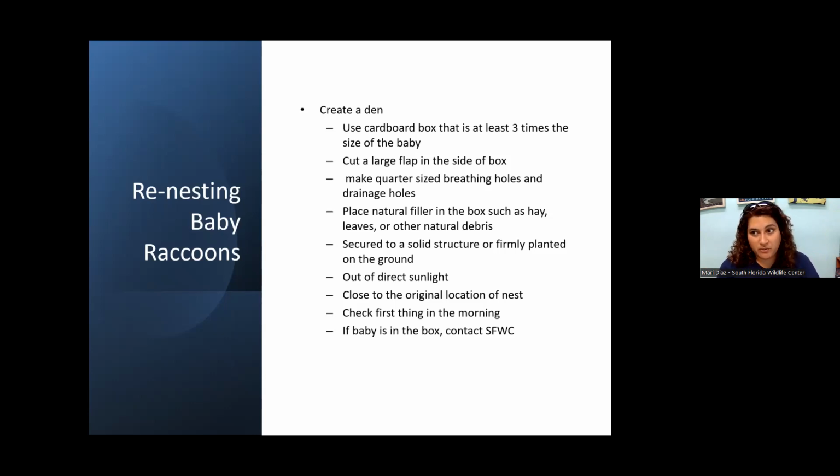We always, always try to reunite with mom. Rehabbing raccoons is one of the more time-consuming processes that we undertake at the South Florida Wildlife Center. A lot of these times, these baby raccoons are here for 6 months and up. So if we can have mom take care of them instead of us, it is a win for everybody. And in order to do that, we do have to create some sort of makeshift den. So how that's done is by utilizing cardboard boxes. And in my next slide, I'll show you an example of what I mean from this procedure. But basically, you just want to have a box that has a flap and has breathing holes so that mom can go in there and remove the baby when she hears them.